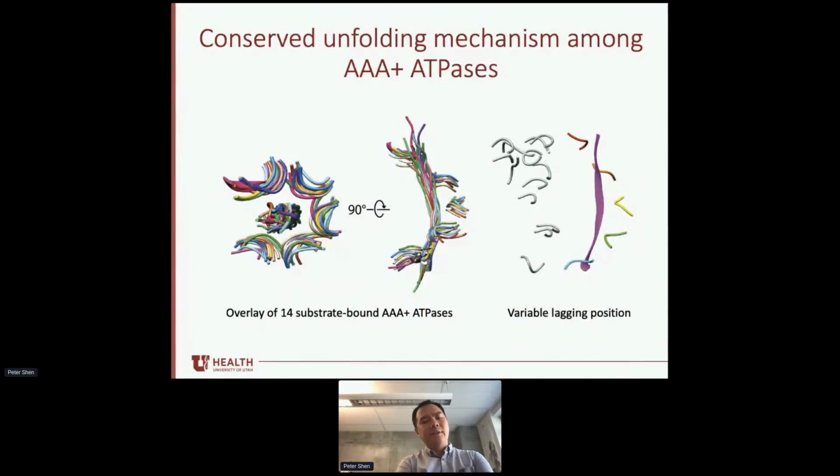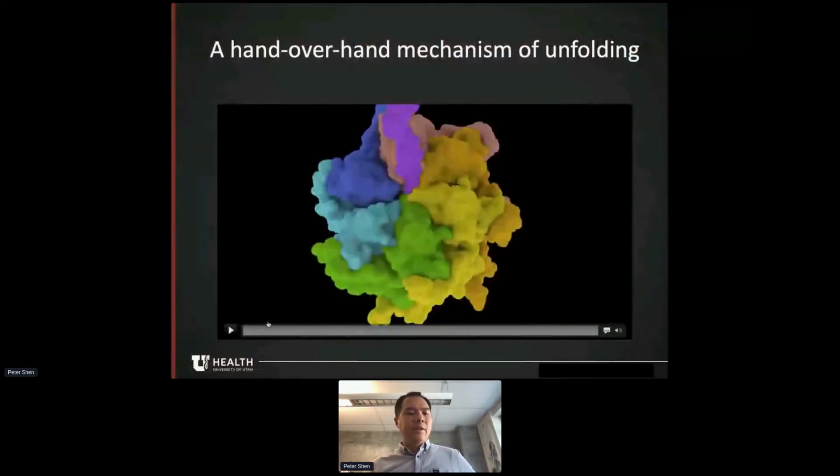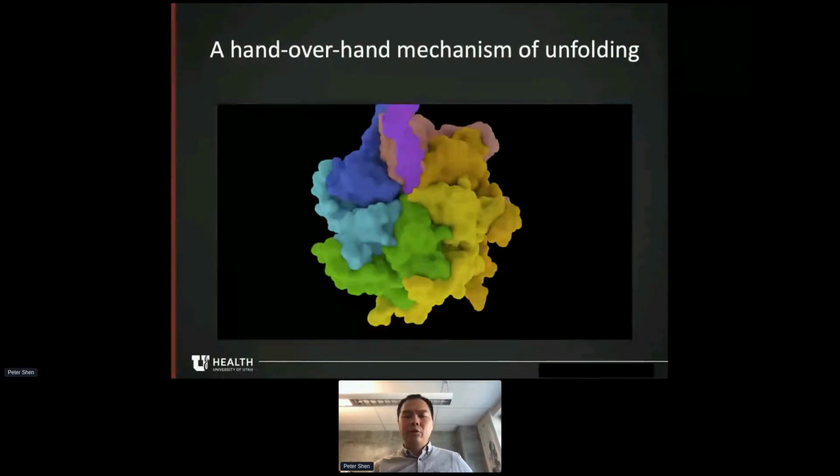And again, this is consistent that this is the subunit that needs to be transitioning from the bottom to the top of the complex. So taking these observations together about what we've observed with VCP and CDC48 and what we know of other AAA ATPases allows us to put together a translocation model. So I'll go ahead and play this animation.